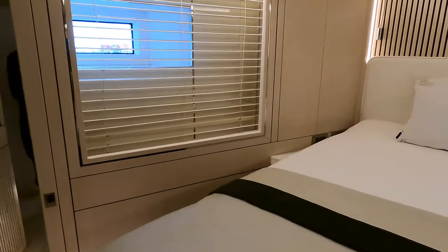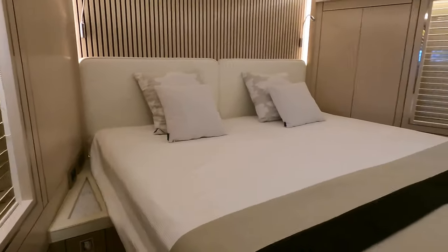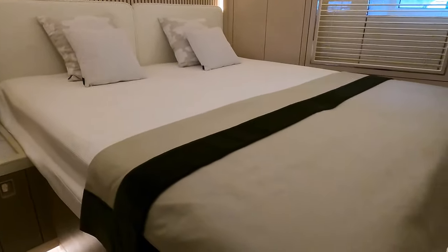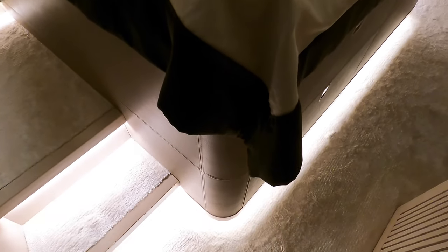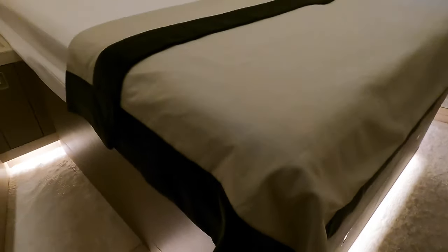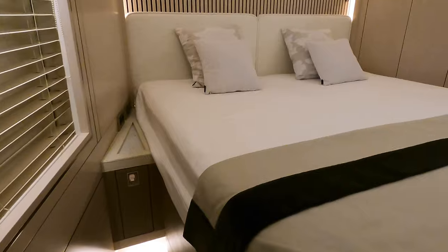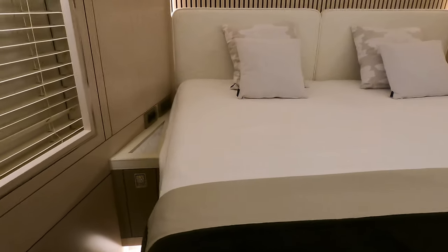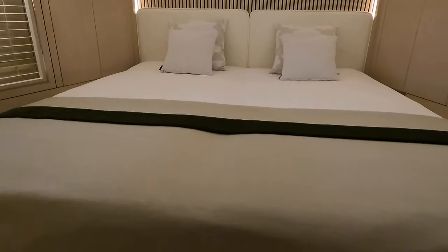So in the VIP cabin, the owner wanted a wider bed for his guests. So in order to get a wider bed in here, the bed is actually elevated up a little bit higher than what you'd typically expect to find in a forward VIP cabin, just because of the shape of the hull. So the actual breadth of this bed is huge, but also what that means is because of the elevation, you get stacks of storage space under here.